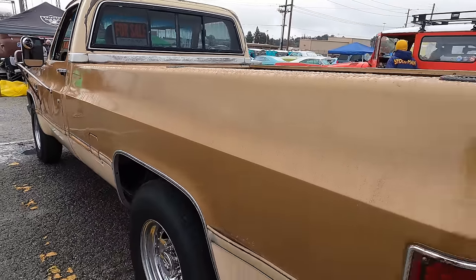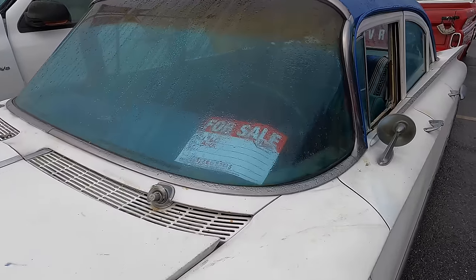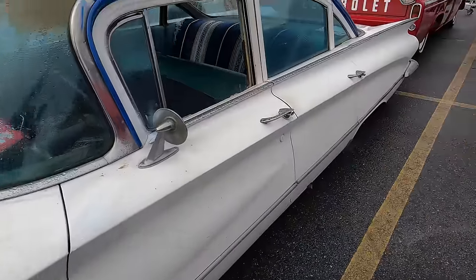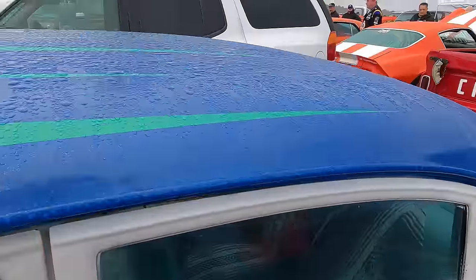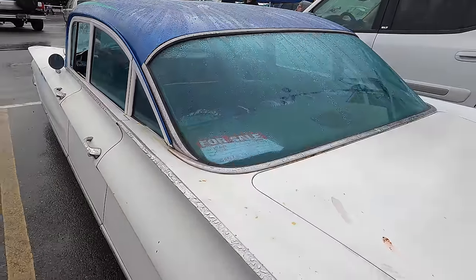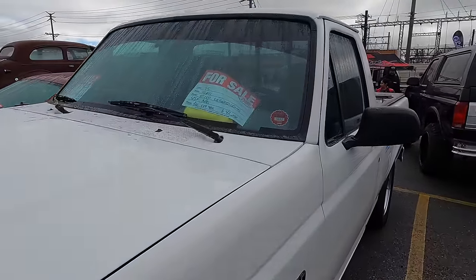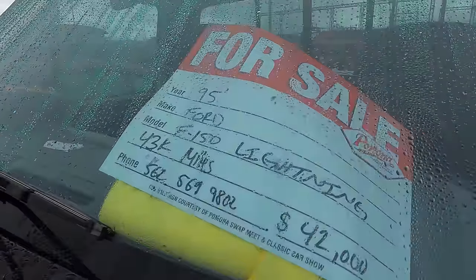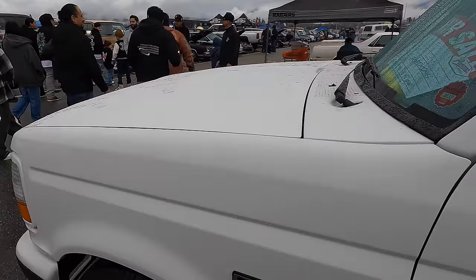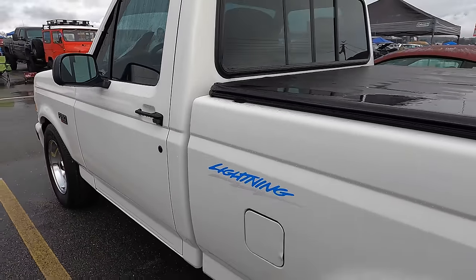Pre-98 diesels are. I got a 60 Buick 4-door sedan. Just a phone number on that one. Yeah, the back one doesn't have a price on it either. How about a 95 Ford Lightning before they were an electric truck? Here you go, 42,000 with 43,000 miles. Don't see the Lightnings very often.